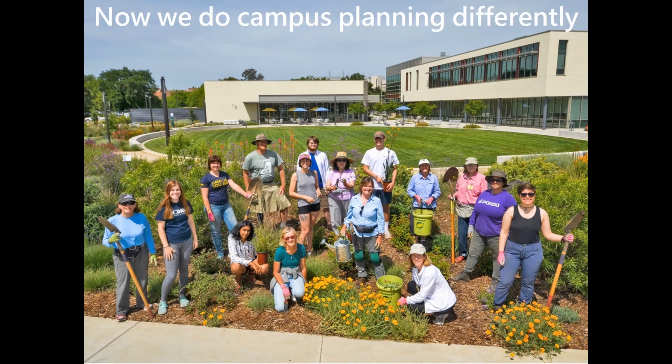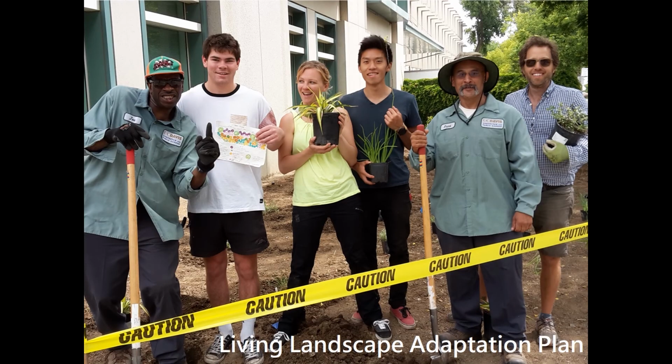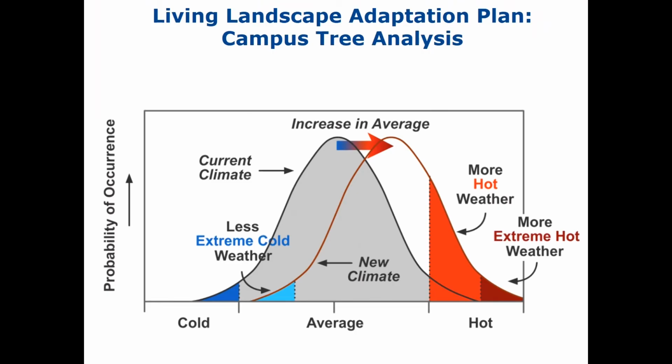Lastly, this whole program we're now scaling up with something we call the Living Landscape Adaptation Plan to apply beyond the boundaries of the Arboretum to the whole campus. This is one of the images of cork oak trees in the center of our campus. We've done a lot of, here again, students and one of the gardens they've created. We've done a lot of analysis of the climate trends for our particular landscape with scientists on the campus. Here you can see the trend towards hotter weather and more extreme weather. Here's a drought diagram. We're in the middle of another bad one in California, and I'm sure you're aware of the fires that we're experiencing.